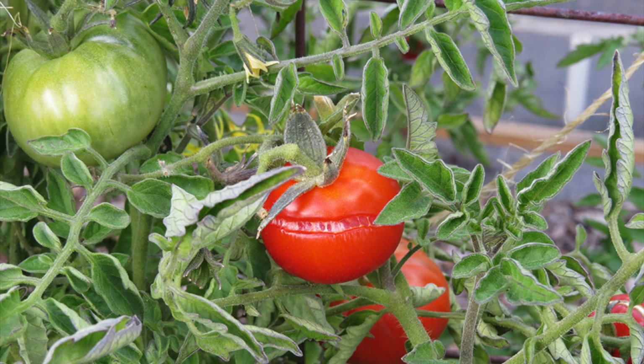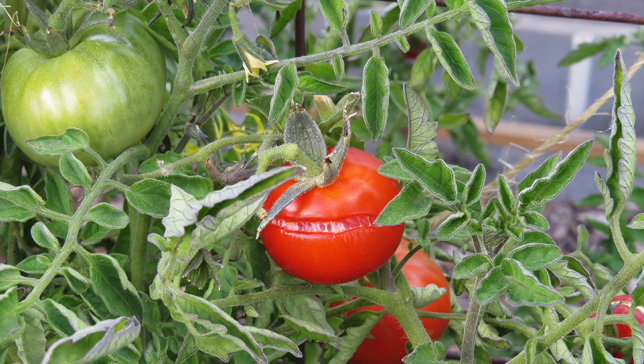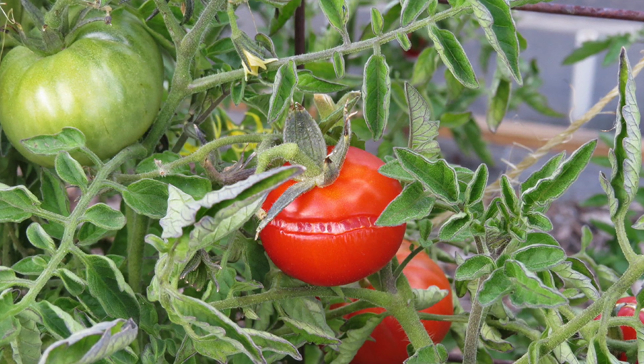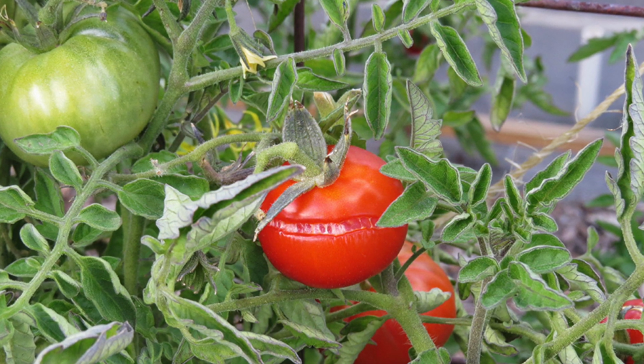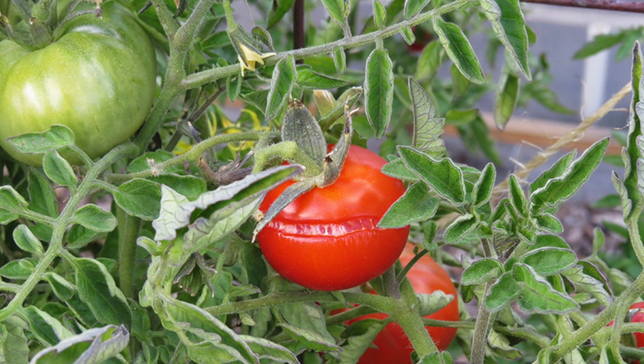Let's talk about fruit cracking. Sometimes the skin of tomatoes cracks open. This often happens when it's been very dry and then you suddenly get a rainstorm. Or you do a whole bunch of watering. I know you just can't catch a break, right? This makes the flesh swell, but the skin can't expand enough so it cracks open.